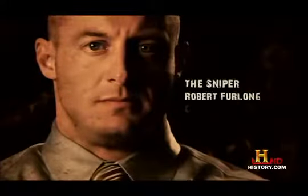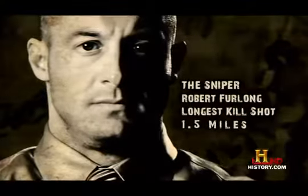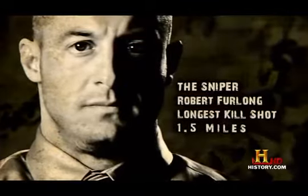The sniper, Rod Furlong, longest kill shot in history, 1.5 miles. March 2002. U.S. forces launch Operation Anaconda. The mission, destroy Al-Qaeda and Taliban forces in the Shah-e-Kot Valley. The terrain is rugged and unforgiving, the mountains filled with enemy fighters.